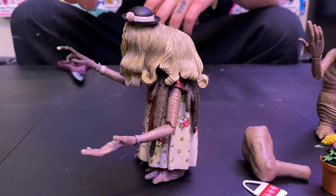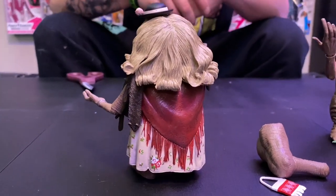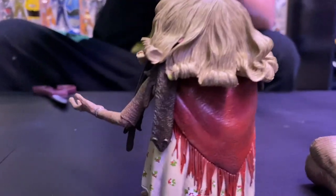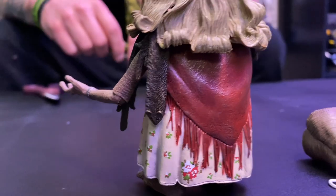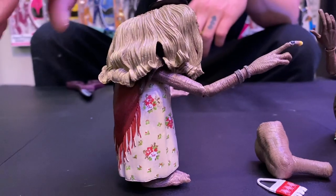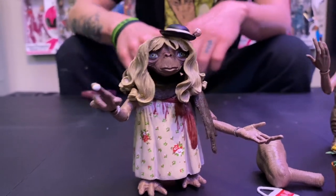And then here's the back. And then you can see the shawl that's thrown over the dress, which is really cool. And the dress is pretty cool. It's got flowers on it. Kind of looks like Eleven. So, yeah. I mean, I like this one a lot. This one has a lot of good details in it.